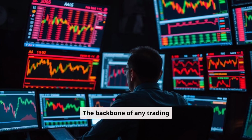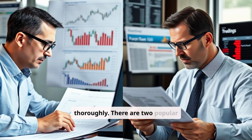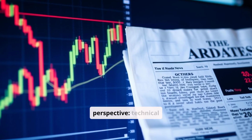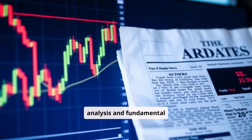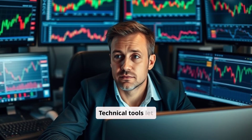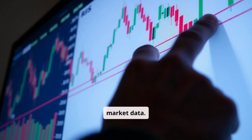The backbone of any trading strategy is the ability to analyze the markets thoroughly. There are two popular analytical approaches you should combine for a balanced perspective: technical analysis and fundamental analysis. Technical analysis. Technical tools let traders predict potential price movements by examining patterns and market data.